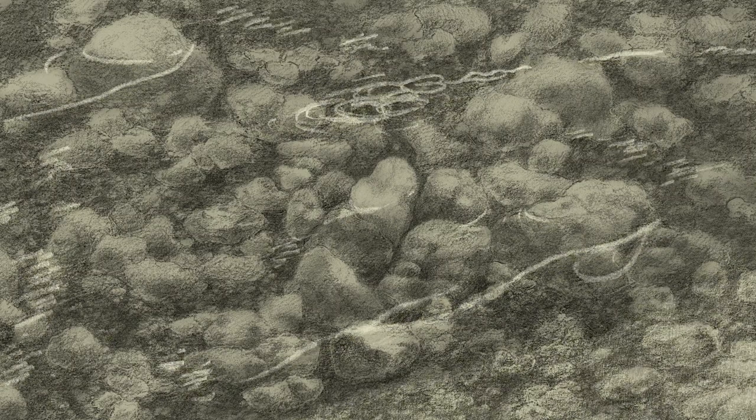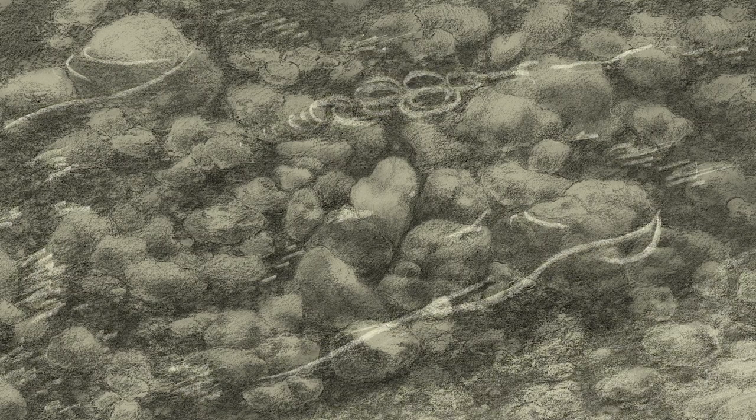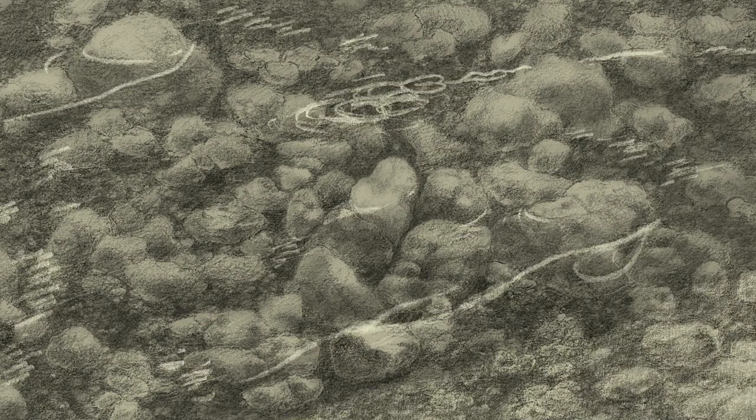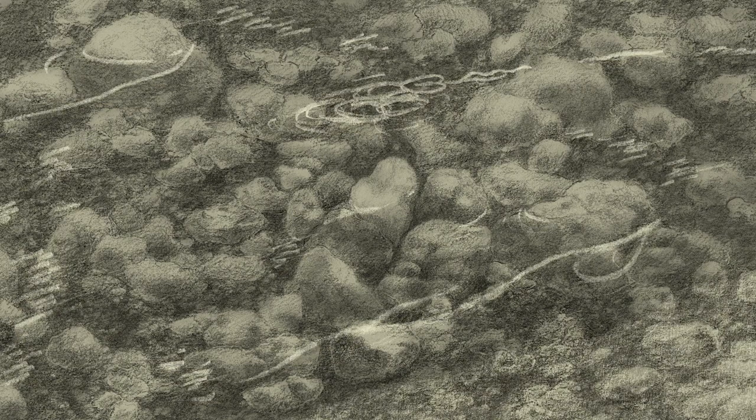There is another one that is lower down there. Maybe they fancy the different species, isn't it? You can't really chase it. Oh, wow. Yeah.